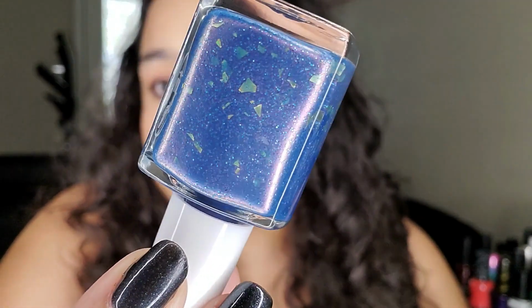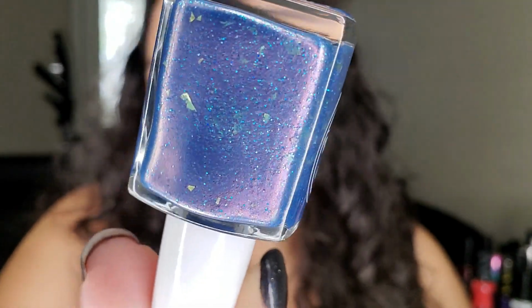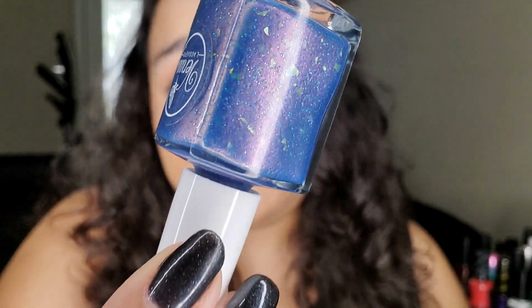It's just so unique. And right now, so much polish out there, like I said, it's hard to find a unique polish, and this is very unique. But yeah, guys, I'm very excited about this release. In the comments down below, don't forget to let me know which one was your favorite.